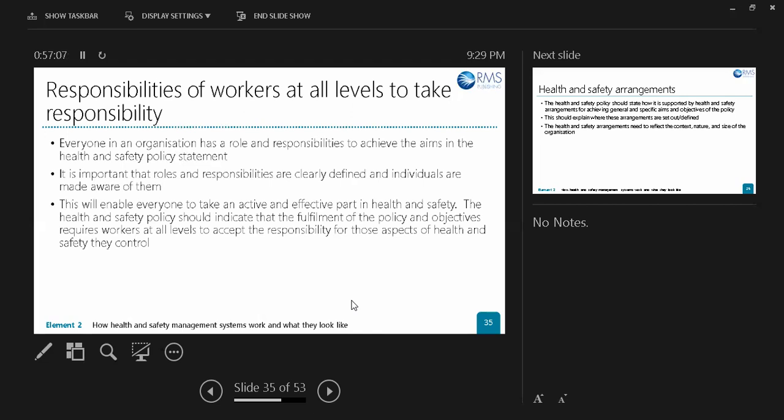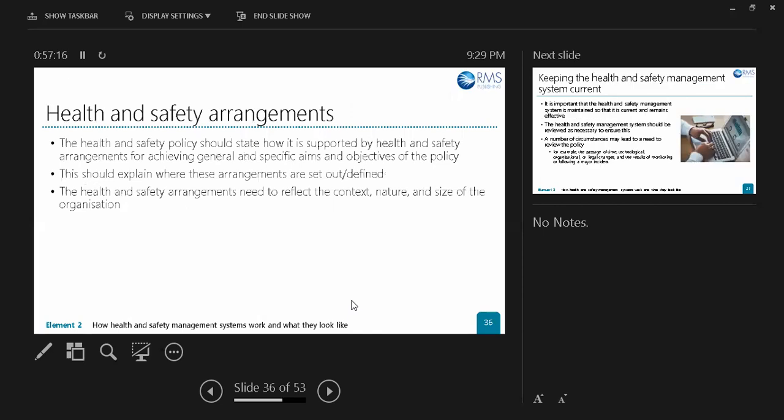For this, we need a proper HSE plan, health and safety plan. In that plan, we need to explain everyone's roles and responsibility. Then health and safety arrangements. The health and safety policy should state how it's supported by health and safety arrangements for achieving general and specific aims and objectives of the policy. This should explain where these arrangements are set out and defined. The health and safety arrangements need to reflect the context, nature, and size of the organization.